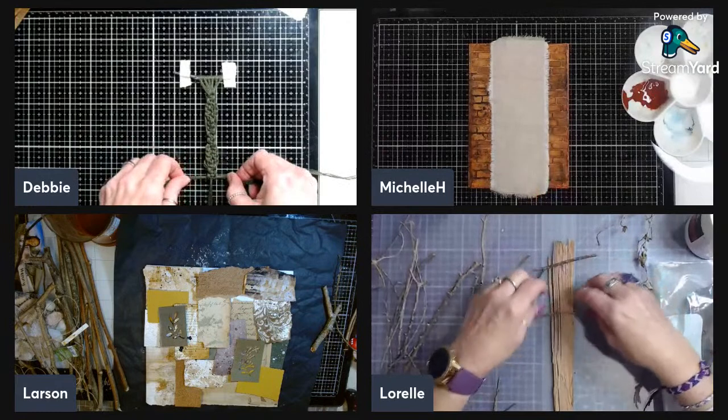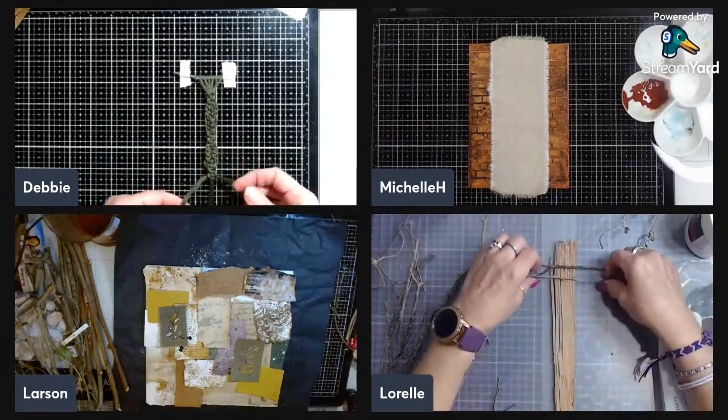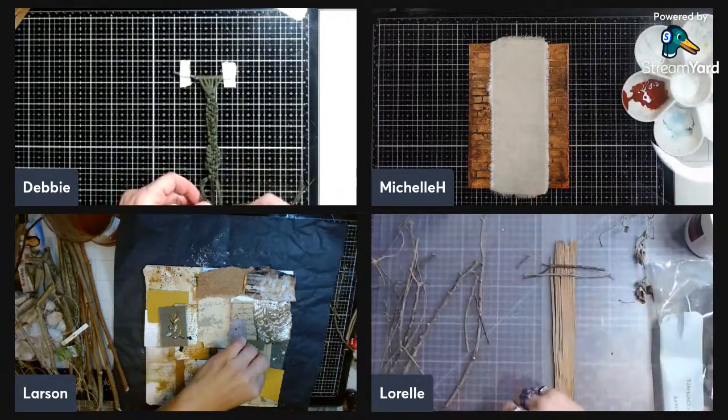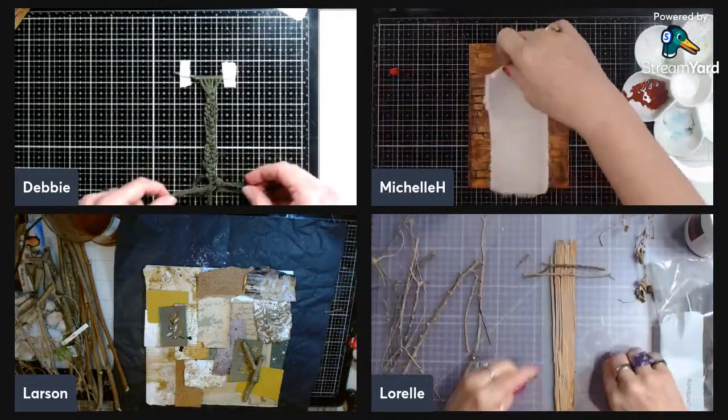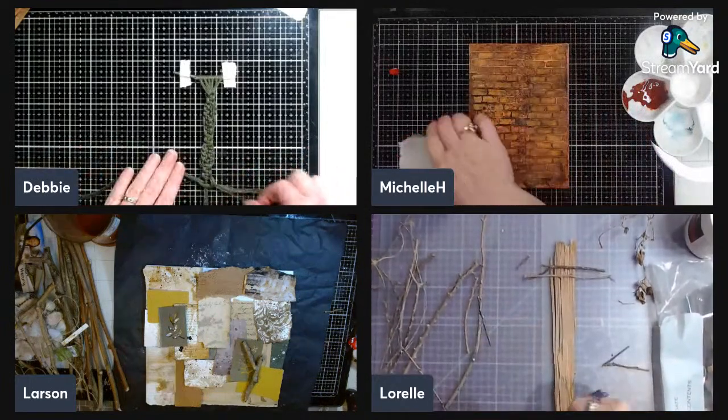All right. Great. None of this wood is straight. That's for sure. Eventually, I will put some sticks in here. Let's see, what am I going to do? I wish I had a bird. I don't have a bird. I need a bird mold.